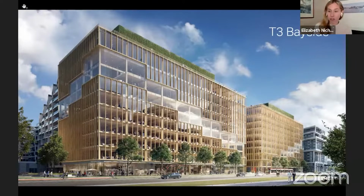It's now under construction. And this project was, for me, my first foray into mass timber and the mass timber world. And in addition to that, for a lot of the team that I worked with, including some of the members of 3XN, as well as a lot of the engineers who worked on the project and the landscape architects, even a lot of the local architects that we worked with, it was also their first mass timber project.